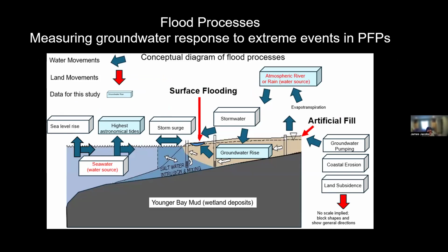This is my diagram showing what the area looks like in Manzanita, where we have the Younger Bay Mud. It's wetland deposits, a plastic clay of the wetlands. Over the last 100 years, people have, in several different steps, filled it with artificial fill. Some of the fill is road base, which is basically gravels and sands, and that's in the area near the roadways as well as the railroad. But there are other areas that are mixed with gravel plus some of the clay, and they drain very poorly. The blocks in blue are some of the areas that I use for the data.